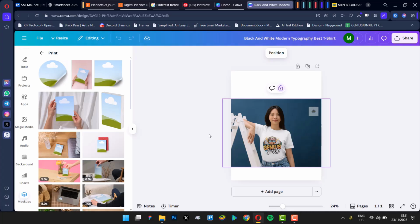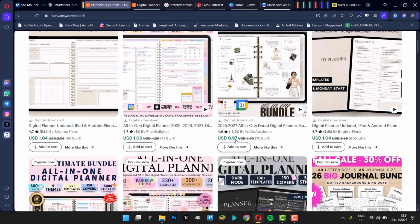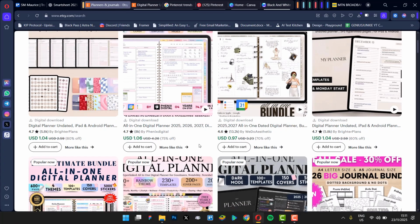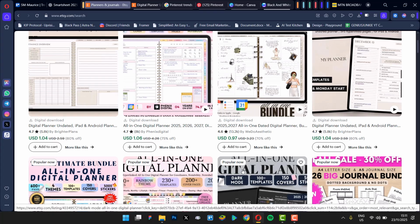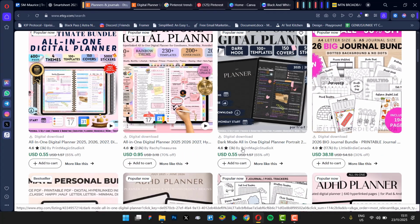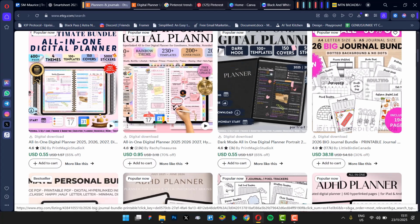Now, the next thing is pricing. In order to price your printable, most digital printables sell between $2 to $10. As you can see here, most are even under a dollar, and some go as low as 0.97 in some cases. So, please make sure you're sure of your pricing. Make sure the niche you're working with supports the pricing you have selected. Like now we have one for $38, and this is a big journal bundle with 26 journals for $38 as compared to people who sell one journal.